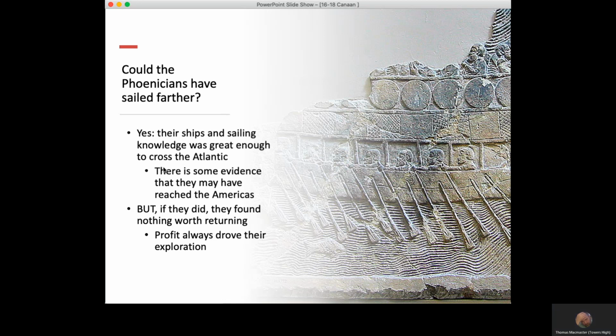However, if they did cross the Atlantic, they did not find anything they were interested in. They kept sailing to Spain because Spain had gold and silver and copper and all sorts of things that they desired. While they had definitely explored Africa, they did not find anything in West Africa that they wanted. If they sailed to the Americas, they went home without finding anything worth having and didn't come back. They were always driven by profit. Profit is always their number one idea.